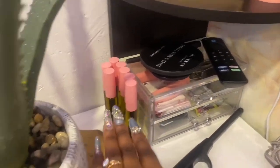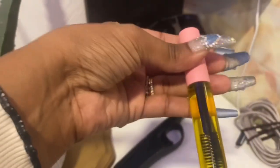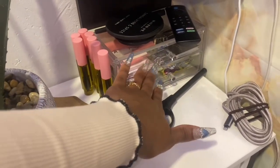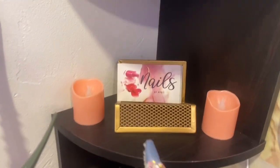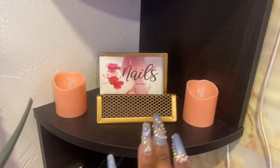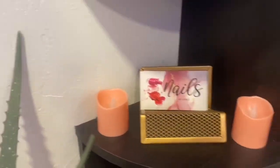The acrylic container is from a store called Tuesday Morning. This is my brow serum for your lamination aftercare. It is available for purchase. And in this container, I just have my card reader and some loyalty cards. On the shelf are my nail cards. If you don't know, I do press on nails. This set is press on. I will have nail videos in the future.